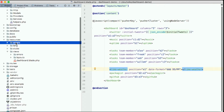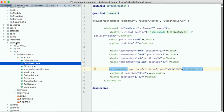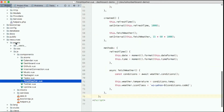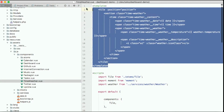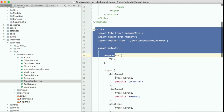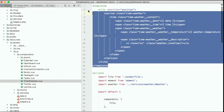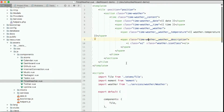Those components, they live in resources, assets, JavaScript, and I have a component directory here, and you can see here that each tile has its own component. Let's dive into the time weather component. And each Vue component in our project has a template, the HTML being rendered, and a script side of things where the behavior is defined. And what Vue will do is it will just replace the time weather tile with the template that is here.